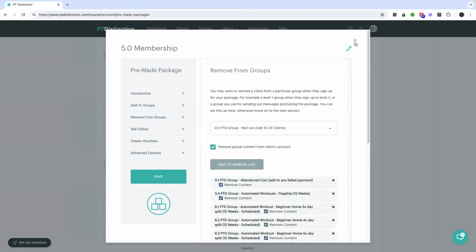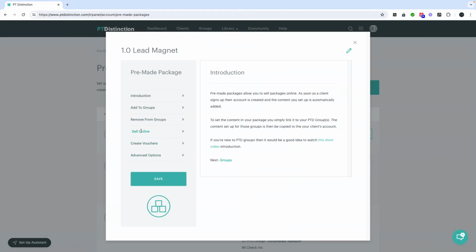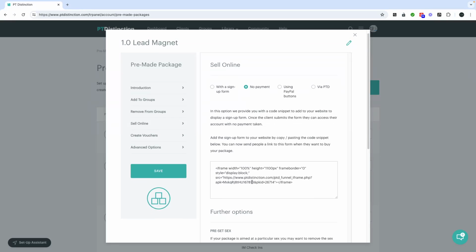So here we are. We have our different pre-made packages. Now, for this example, I'm going to start over here. I'm going to go View, Edit, and I'm going to take this in the Sell Online section. And we're going to use the no payment option for now because we don't take payment. We're doing an example, and it's a lead magnet anyway. And down here, you have some code. And this code is what you're then going to put onto your sales page, onto your websites.